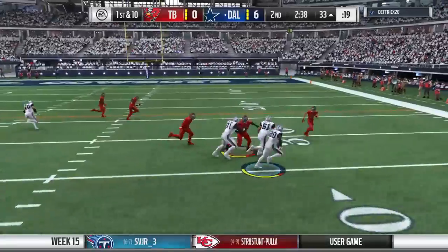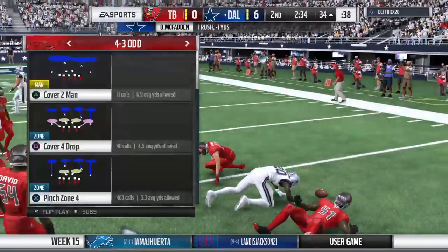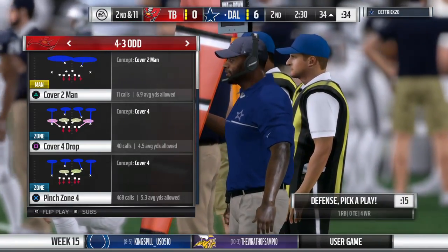Now they'll run it on the toss. Trying to bounce it outside, but he's only able to get it back to the line of scrimmage. It's a loss of a yard there, and now second down.